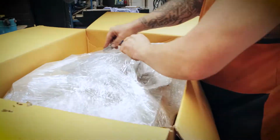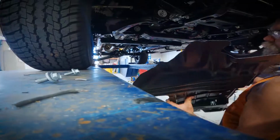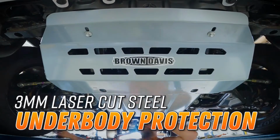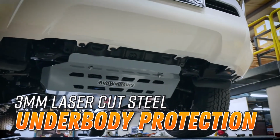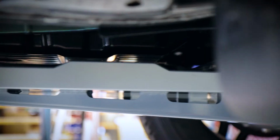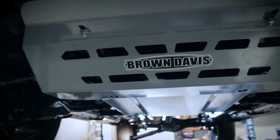The other thing we've done for Larry, we've taken the standard little splash shields that they put underneath these Hiluxes and Rangers and put our 3mm thick steel underbody protection underneath. And that's for the people that want to tackle the tracks and look after those crucial items underneath the front of the car, whether it's your sump, your transfer case, transmission. It gets people not only out to the best spots in Australia, but home safely.